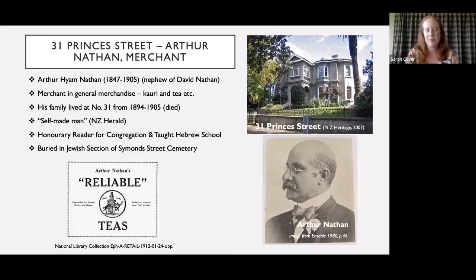He died. Interestingly, he was labelled by the New Zealand Herald as a self-made man. He didn't come from as much family as other Jewish people did. So that is interesting. This is 31 Princes Street here. It's a beautiful building. He was also deeply religious. He was an honorary reader for the congregation in between rabbis, and he also taught the Hebrew school. He is buried in the Jewish section of Symonds Street Cemetery.